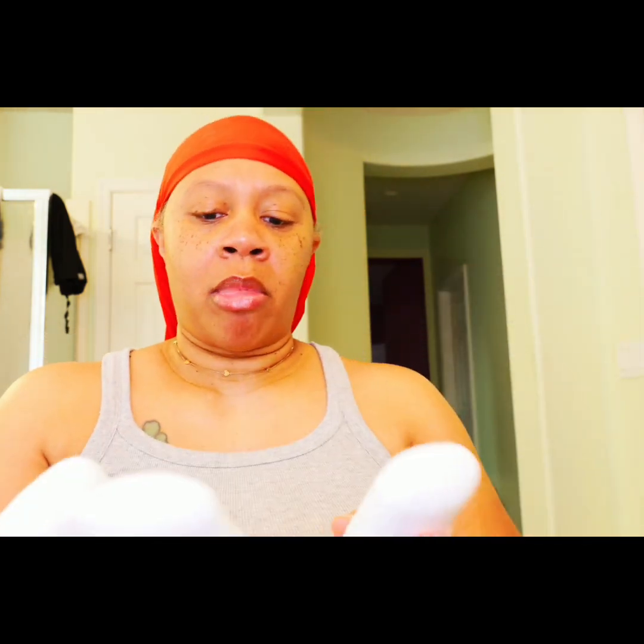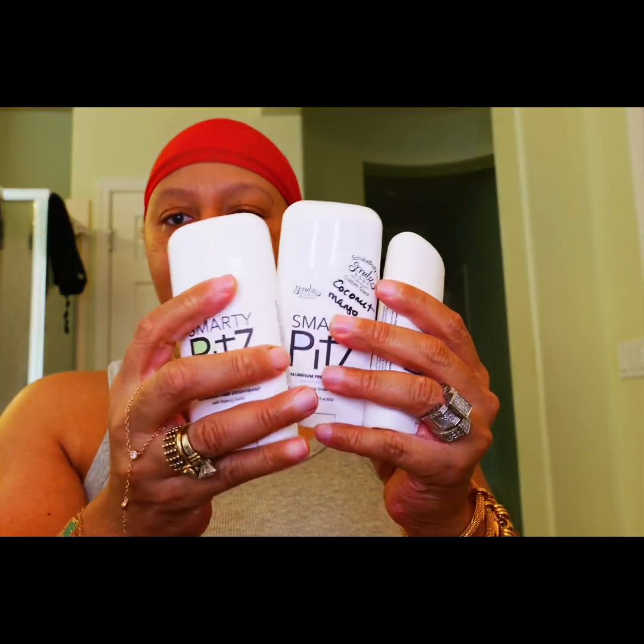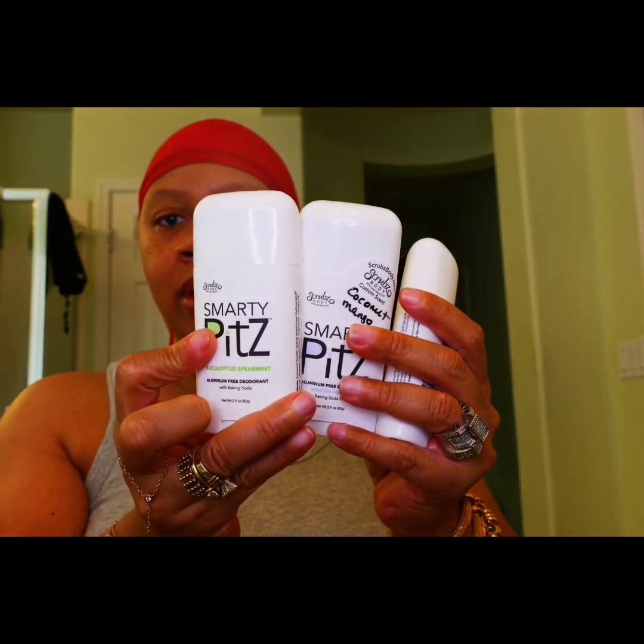Yeah, this is her lip scrub. Smells nice. Y'all know I just use a hand rag that I have that scrubs my lips really good. So she sent it in this little package. So yeah, you got Smarty Pitz. Have y'all ever used or heard of her before? If so, let me know.